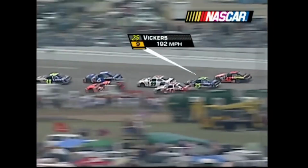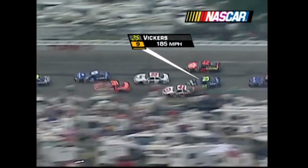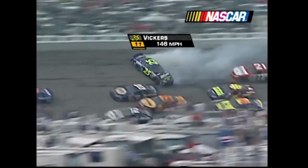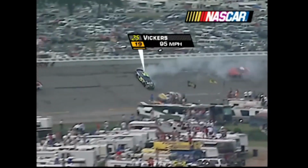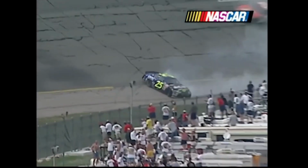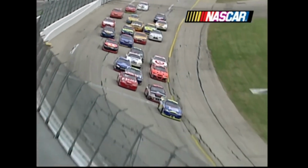Brian Vickers, watch the 25 on the right of your screen. He gets squeezed in there, and he gets loose, and he gets down in the side of the 41 car, Casey Mears. Boy, Michael Waltrip, the 15, Ricky Rudd, the 21, just Ricky, getting by. I think Ricky may have eclipsed him. So now, here's Gordon. Jeff Gordon leading, Harvick and Junior.